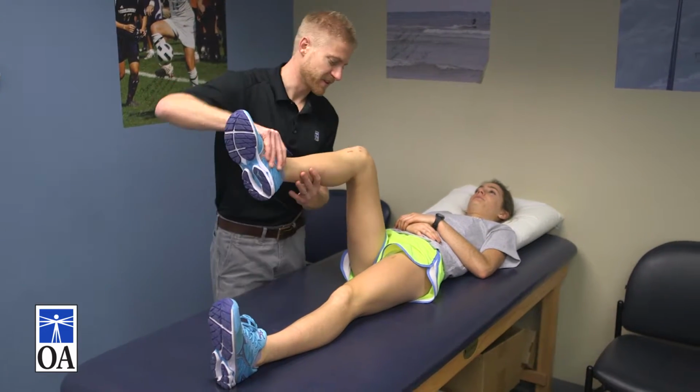OA developed a running and gait assessment program about 7 or 8 years ago, and it was kind of to fill that niche in the area to support some of the runners that come in that may be injured or not injured. We want to make sure that we're taking runners in the area and being able to take them to the next level. So an assessment starts with a PT evaluation.